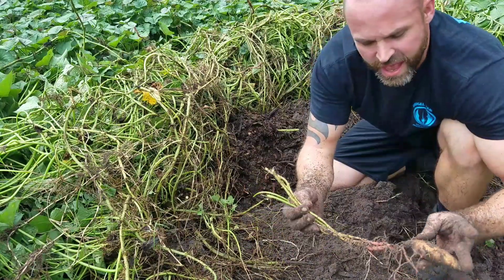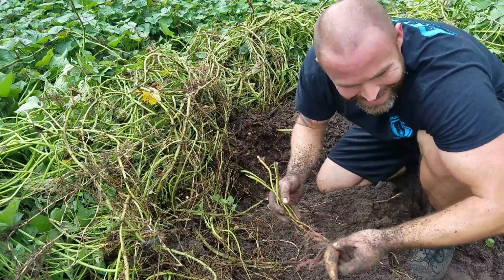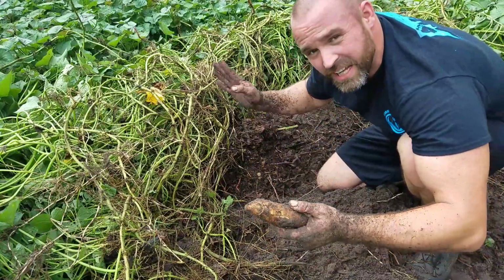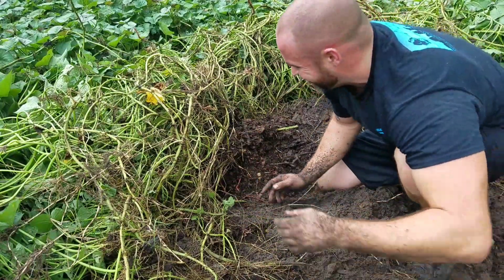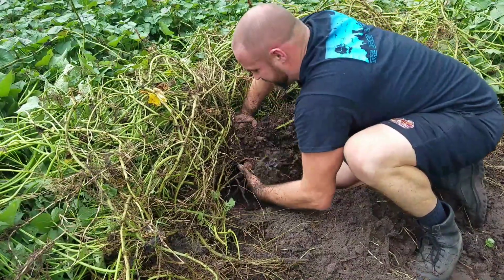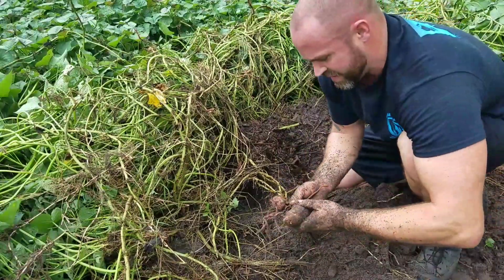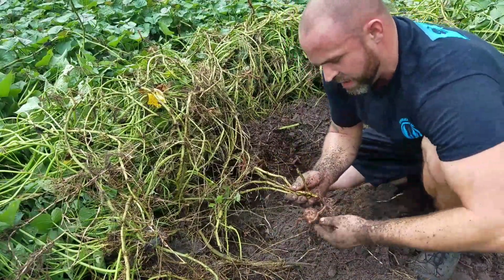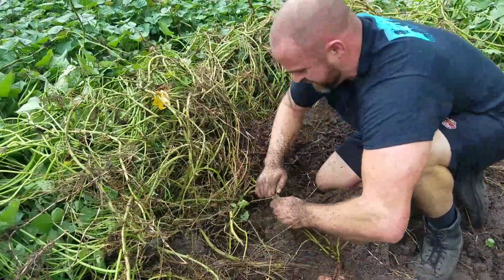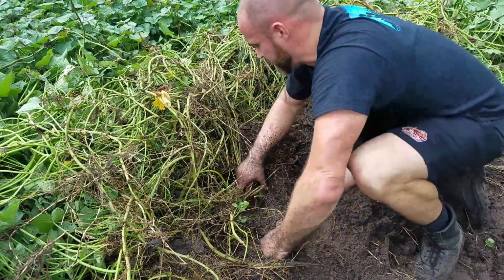One like this, I'm going to leave those vines connected to that tuber. I'm going to plant that in the garden back there. Yeah, as we get a little further this way, we're getting a little more mature. That's about what I was expecting to find. Yeah, here we go. There we go. I'm going to take this one off. I'm going to leave that one connected. I'm gonna break these vines off right here, and that will get planted in the new patch back there.